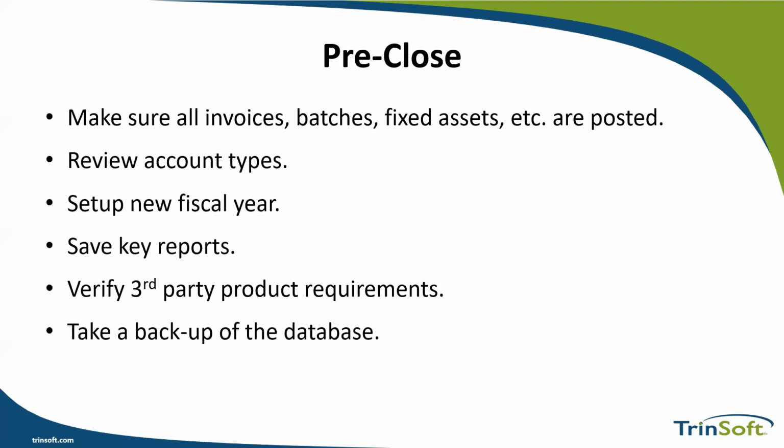Finally, we encourage you to take a backup of the database. If there's any questions on how to take a backup or you need help doing that, please reach out. We'll get you connected to our TrendSoft consulting team. We'll be happy to help do that.